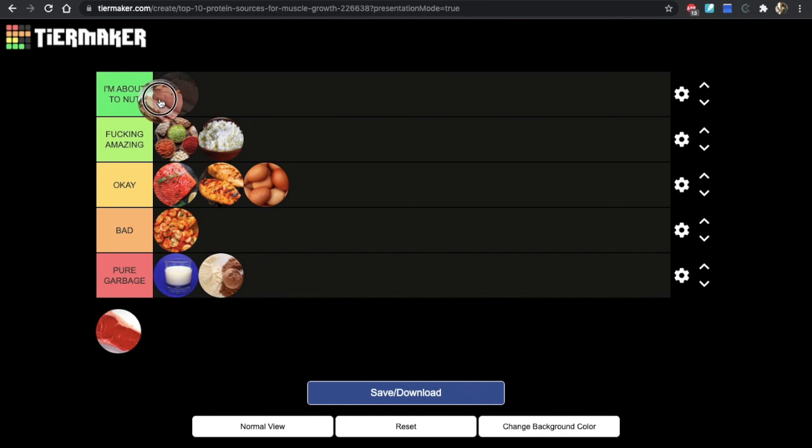Next, we have pork. Believe it or not, I'm about to nut category, right? I mean, this thing will stay in your stomach for at least 4 to 5 hours, right? Now, again, depending on who you ask, some people are going to say that's not a good thing, blah, blah, blah. But remember, if you're in a caloric deficit, you're trying to stay full, right? One of the number one reasons why people break the diet is simply because they're hungry. So you want something that's going to keep you full. And pork is going to stay in your stomach for at least 4 to 5 hours, right? Depending on the cut, of course, right?